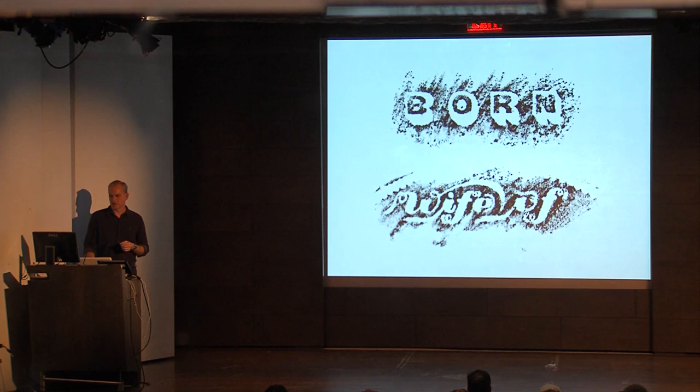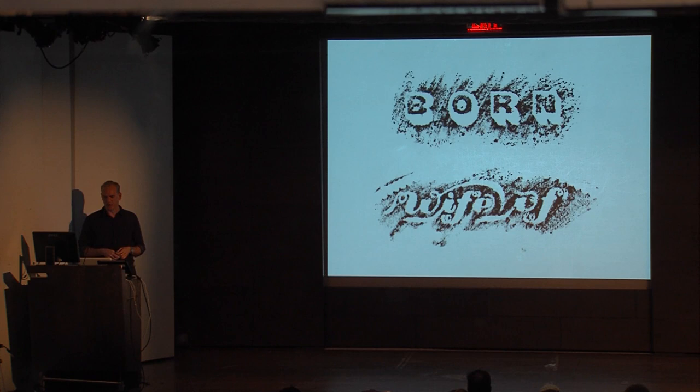And I did lots of rubbings of those. For example, here's a really nice shadowed born and a wife of that gets really expressive with these curls and swashes coming off of the letters.